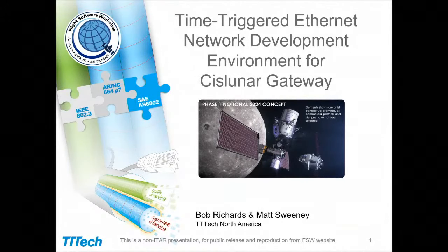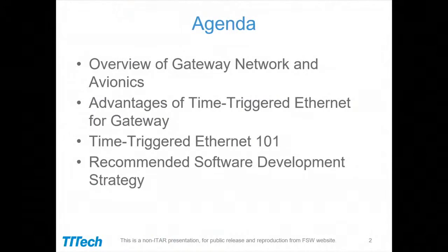So today we're going to just give you a quick overview of what the Gateway is shaping up with for data backbone products, and then how some of the TT Tech products can be used to support the time-triggered Ethernet data backbone at Gateway, and also a little bit about our development environments and how we think that application software could be developed on these development systems to be most efficient and take advantage of the capabilities of the TT Tech products.